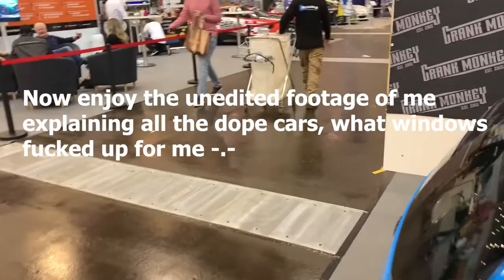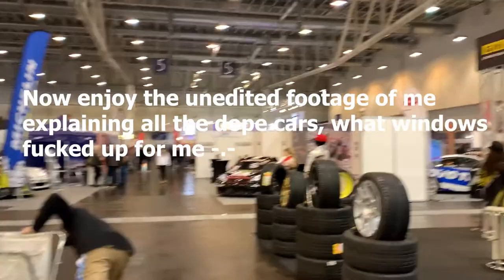two GTRs. Here's the second one. Let's go through there and let's see what we've got there.